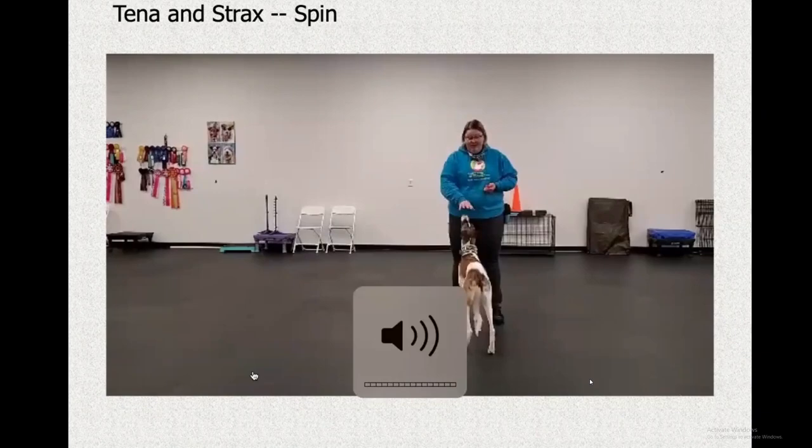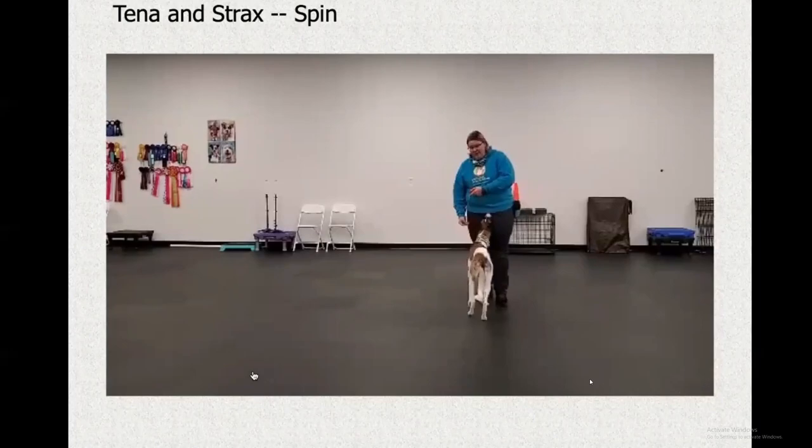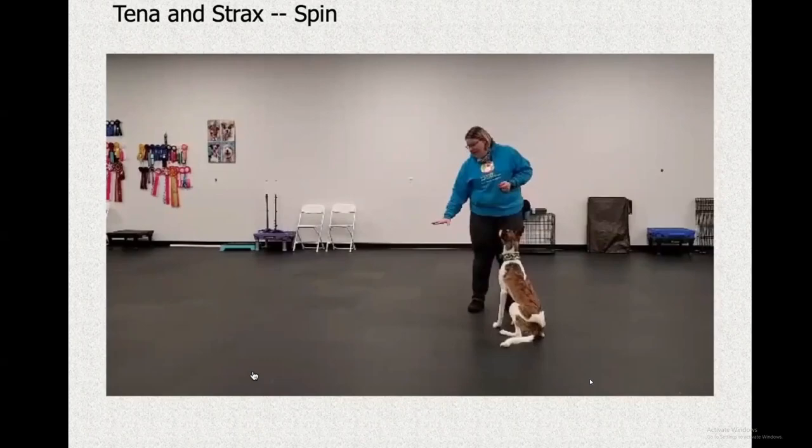Teaching Strax to spin. There are two important pieces of information to have at the beginning of the training. One is that before I ask my dog to spin, I always want them walking towards me. The second thing is we're not going to do the spin directly in front of you. You're going to have the spin start off to the sides at first.